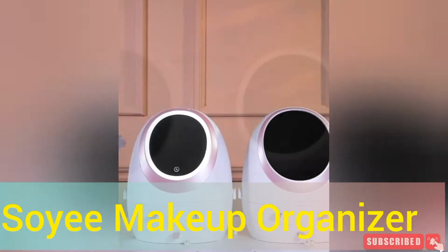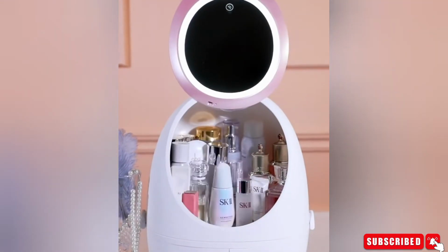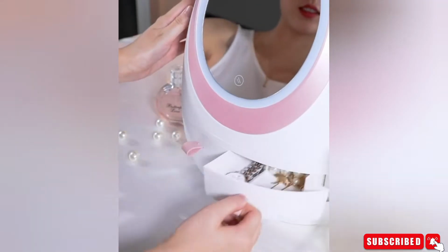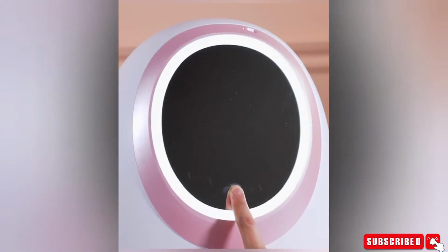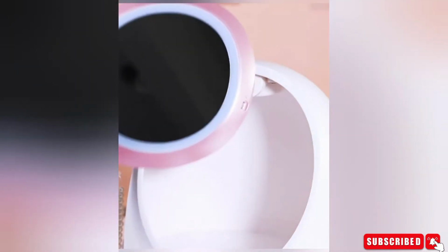Sooyee Makeup Organizer. This is a higher grade, more durable, eco-friendly organizer. This is an absolutely new design called Swan Egg, in perfect shape, looks more cute, lovely, beautiful. It has storage for lipsticks, primers, powders, blushes, bronzers, eyeshadows, and more.